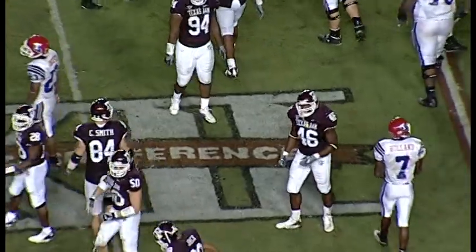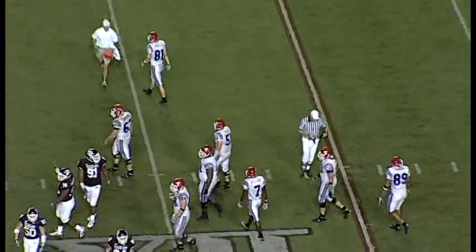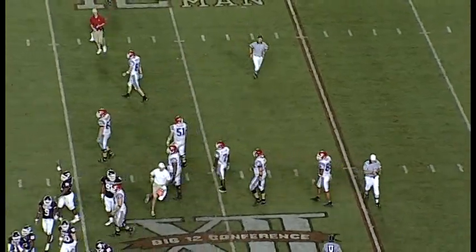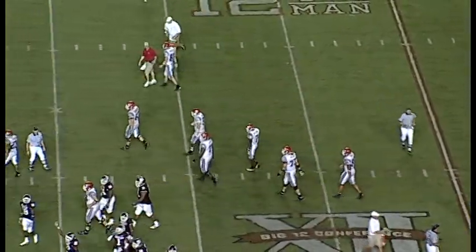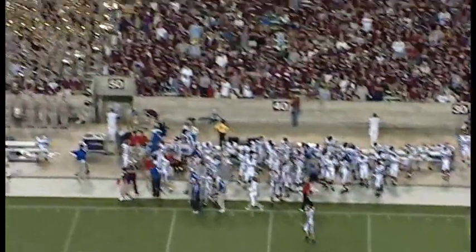And the Aggies lead 35-7 with 15 minutes of playing time to go against Louisiana Tech here at Kyle Field. Fans enjoying this one after a slow start. We've warmed to the task. This is Aggie football from Learfield Sports.